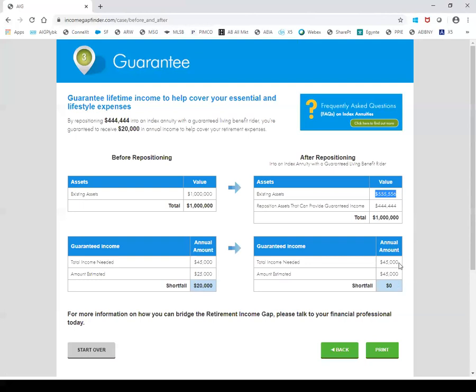Separately, the guaranteed income we've now increased to 45,000. Remember, 25,000 was Social Security, and the total 20,000 came from this 444,000. So now we're at a $0 shortfall for our essential income needs.